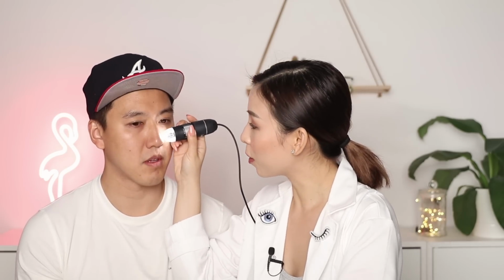Do you feel like I'm an actual doctor or a scientist right now? Because I've got my lab coat on. Alfred bought me this lab coat, guys. So jelly that you get your own lab coat. I'll get you one too if you want to be on these.